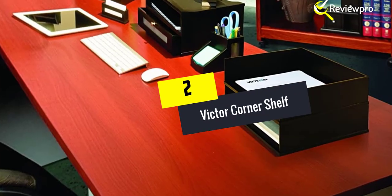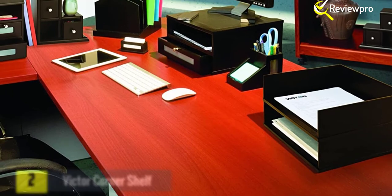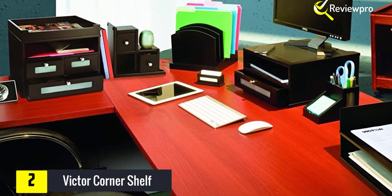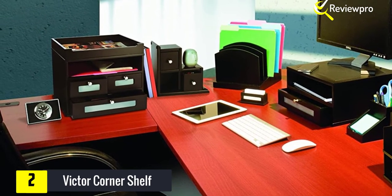At number 2, we have Victor Corner Shelf. Unlike other floating shelves, the Victor Corner Shelf can stay on your work surface, such as the corner of your table. It has 3 shelves on which you can store your papers, books or folders.